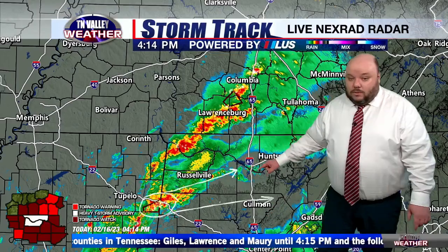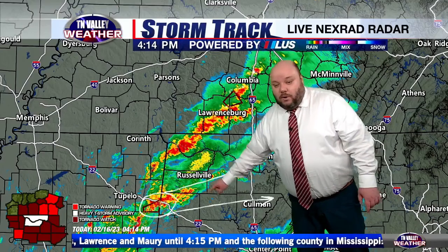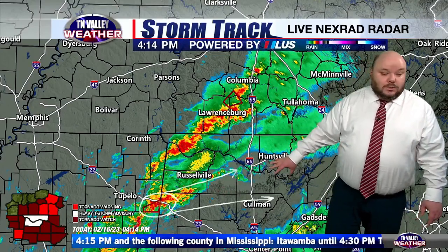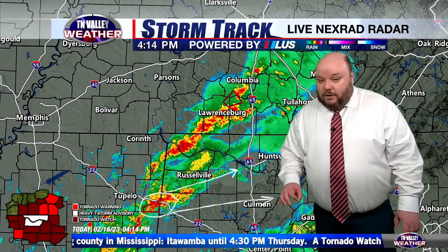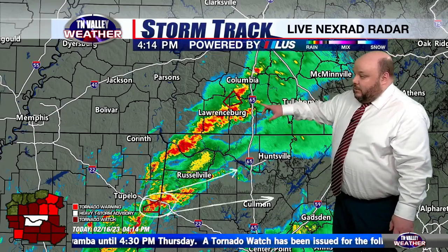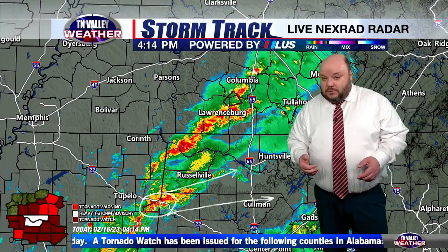There could be additional tornado warnings over the next few hours, especially from one of these two storms that will be moving through North Alabama over the next 2 hours or so. We'll be watching the situation very carefully, but as of right now, tornado warning for Giles, Murray, and Lawrence counties in Tennessee is being allowed to expire. That's going to leave us with no warnings. We'll watch the situation very carefully.